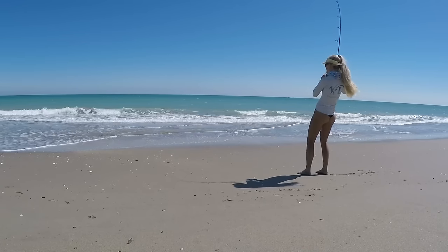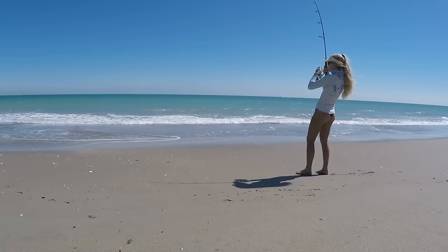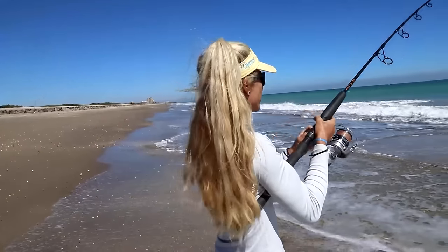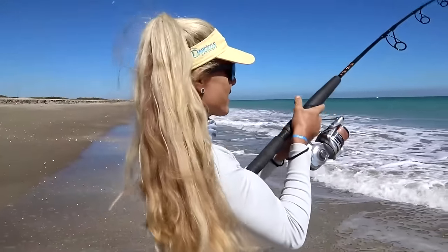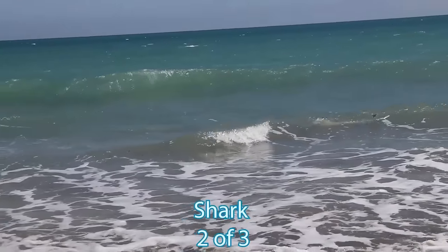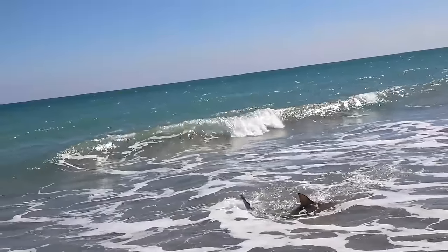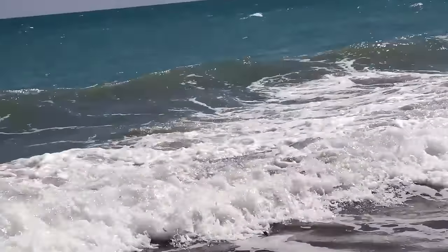All right, did you see a shark? You see him? We gotta follow our fish. Oh, he just turned. He's got black tips. It looks like it's a spinner. I'll show you when the shark gets here the difference between a black tip and a spinner. It's a nice fish. Look at him. Okay, ooh, it's a big shark.